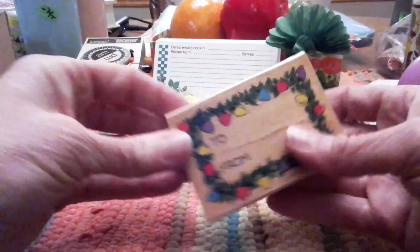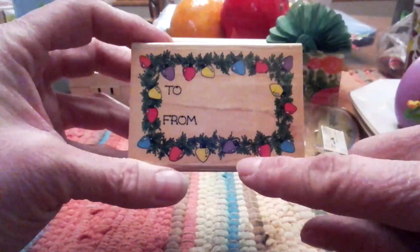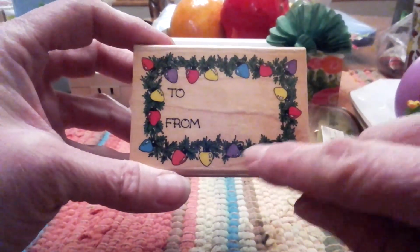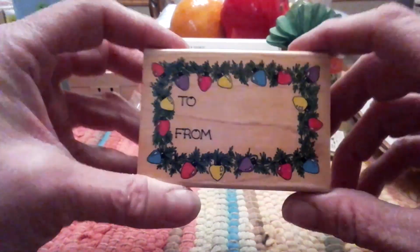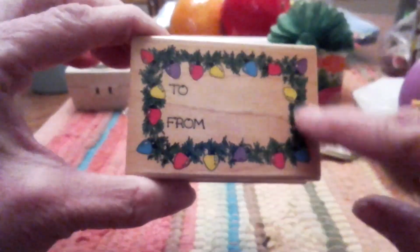And I got this. I just thought this was cute, and I would actually use this. I don't stamp a lot or scrapbook or much anymore, but I actually would use this maybe. It's just a stamp by Hero Arts, but it's the to and from, and I just love the lights and the garland.